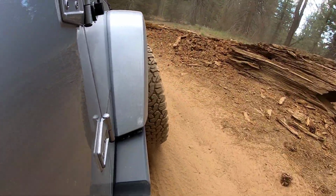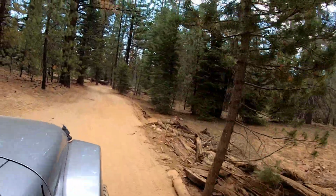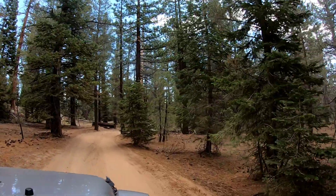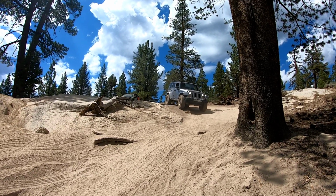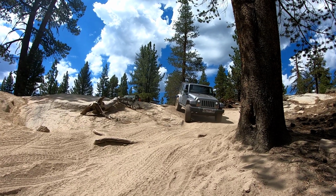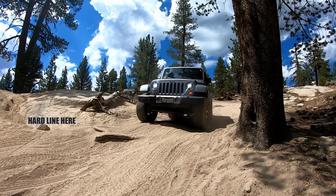Going inside Monache Meadows is easier because everything is downhill and you have gravity on your side. But there is one section of the trail where it gets a little intimidating, especially if you're brand new to off-roading. So guys, over here is the section I was telling you about. You can take the easier line, which I'm doing right now, or you can take the harder line on the passenger side.